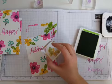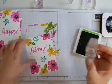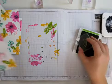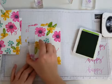So let's have a look. I'm just going to check the comments. Lots of people saying pretty colours. Like the black centres, lovely. I thought this one would be a little hit with you all.